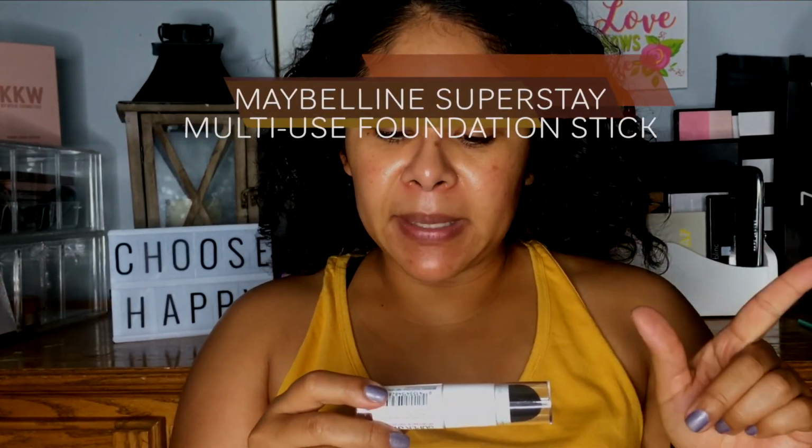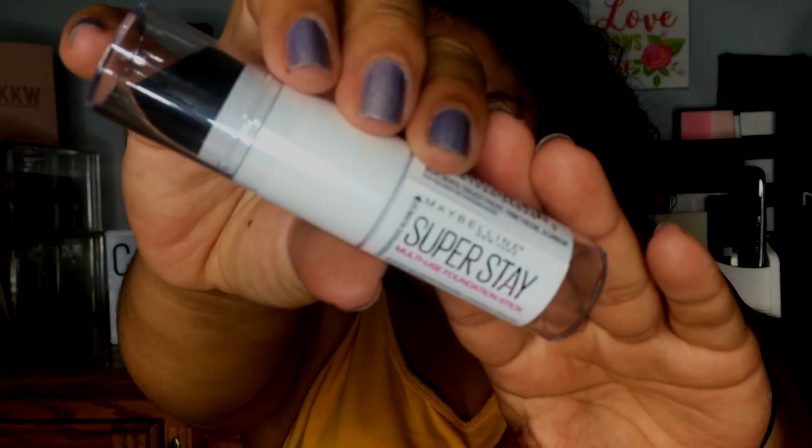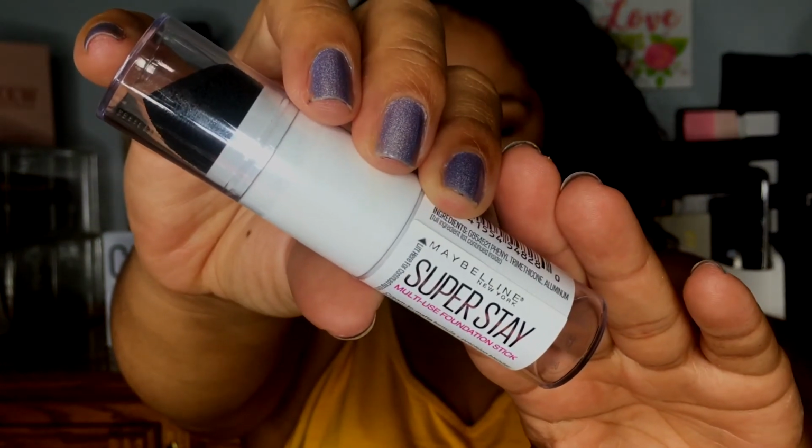And the other one we're trying out is the Maybelline SuperStay Multi-Use Foundation Stick. And this is what that one looks like. So if you're interested in seeing which one performs best, if they're awesome or if they just completely suck, then keep on watching. So like I said, we're gonna do half of our face with one stick and the other half with the other.